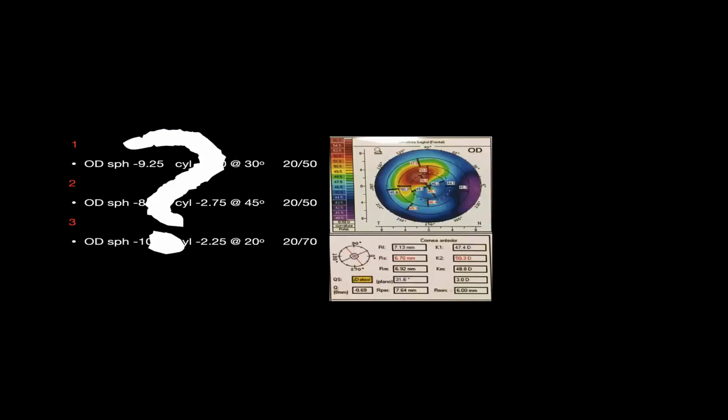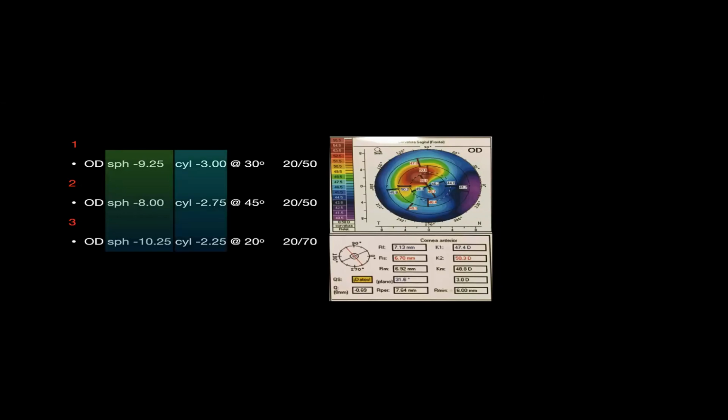So now that we know what procedure we're going to do, we have to decide what we are aiming for. Remember that we have 3 different manifest refractions. We have 3 different spheres, 3 different cylinder powers, and 3 different axes. And we also have a Pentacam with a different cylinder suggestion. So what do we do here?